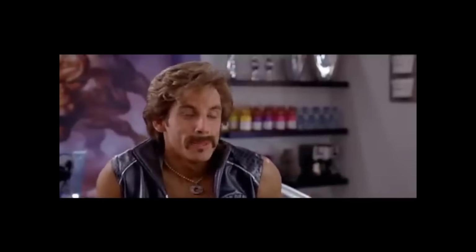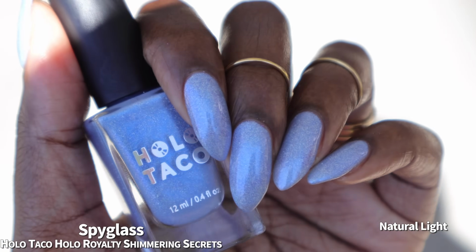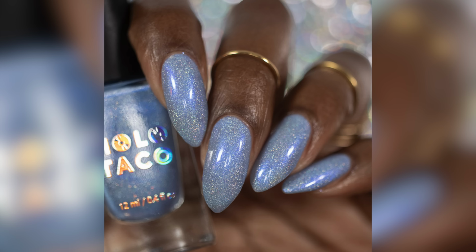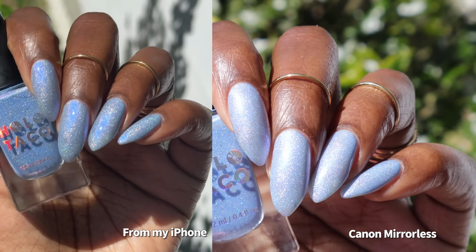I know not everyone loves the crushed Holo formula, but that's on them for having bad taste. I'm just kidding. But seriously. You get all of the sparkle of a glitter, but without any of the texture, and removal is so much easier with a Holo flake versus a glitter. Although, of course, if you use the soak off method like I've been saying for the past 3 years, you wouldn't have difficult removal anyway, but that's on you, not me.